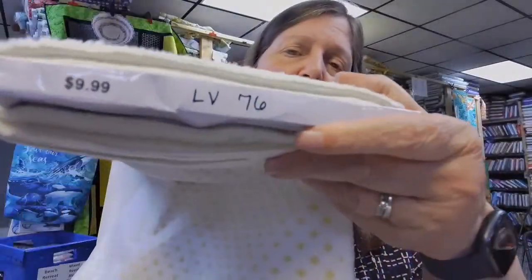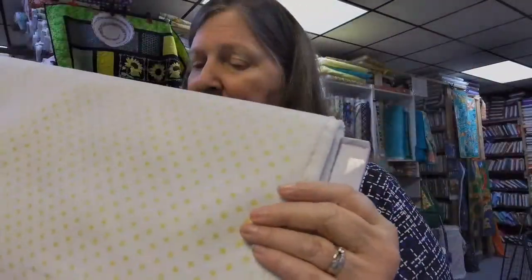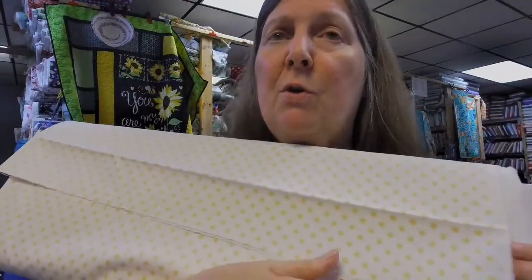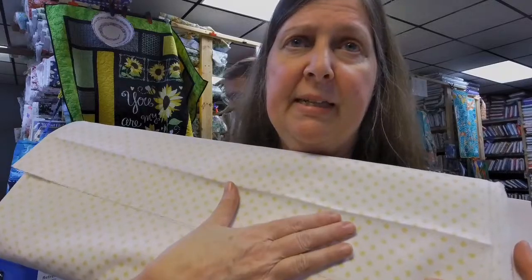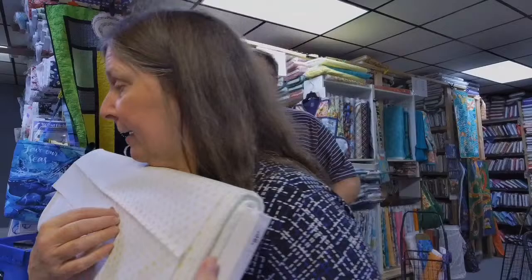$6.99. Okay, this really nice white background with little yellow splotches on it. They're actually little four patches and very, very indistinct. Low volume, we put Andover to this low volume, and it's only $9.99. Perfect for the Bonnie Hunter background. If you want busy, but not too busy, this is a good one for that Bonnie Hunter mystery quilt if you don't want to use my pack.